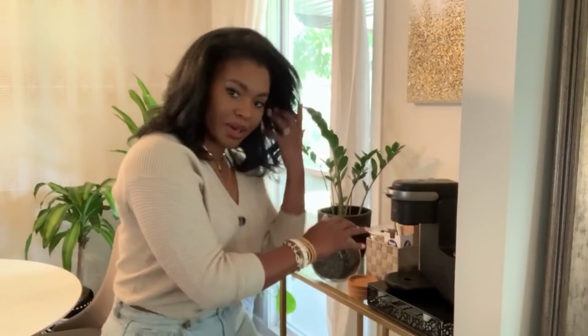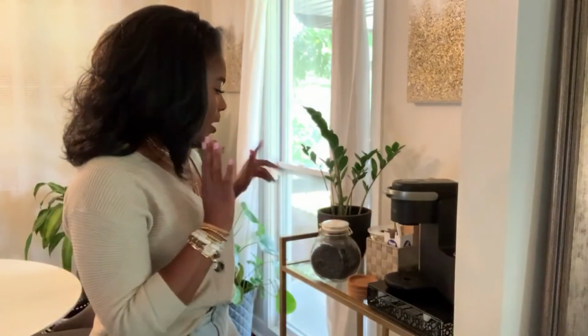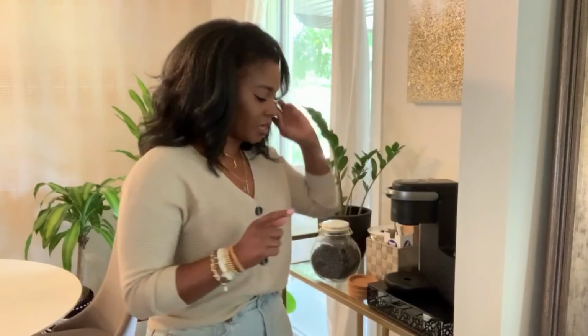All right, I am pretty sure I saved the best for last, and that is my Keurig coffee pod storage, whatever you want to call it. So, okay, take this down. So this is my coffee bar area. I know that I have shown it to you on my home tour. I'll link it below if you guys wanna see it. But this is my coffee station, and I'm very excited.